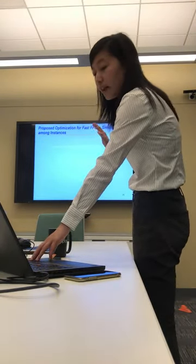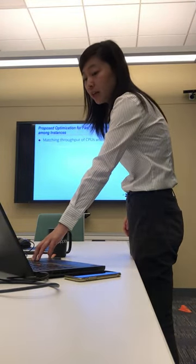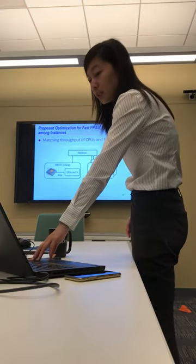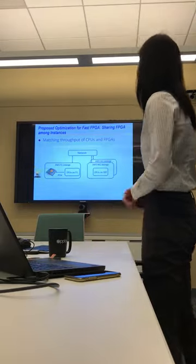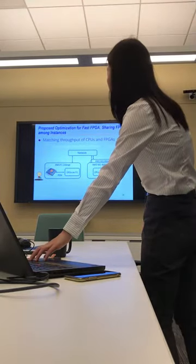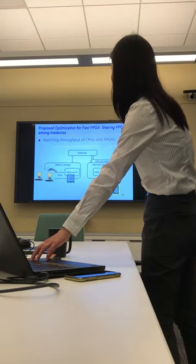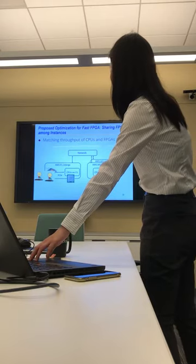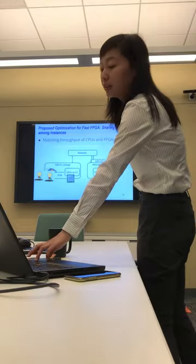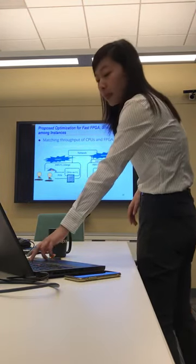For the faster FPGA, the proposed optimization is that we share this FPGA among multiple CPU instances. In this case, for example, we have one FPGA chip here, and it can not only sustain the local CPU, but also the throughput of the remote CPUs. Here I plot two different types of CPU instances, a C4 and an F1 2x, and they communicate with each other through this network.